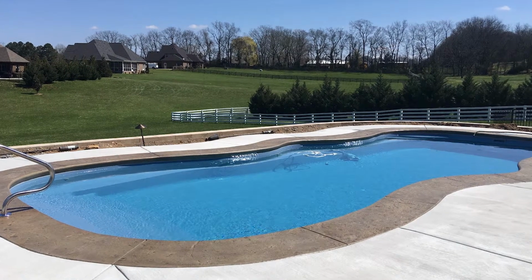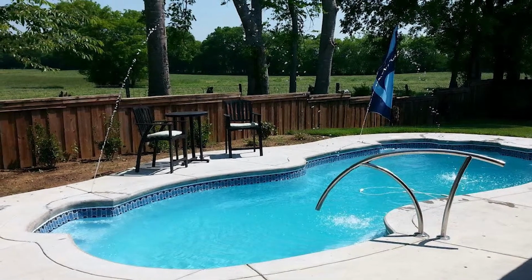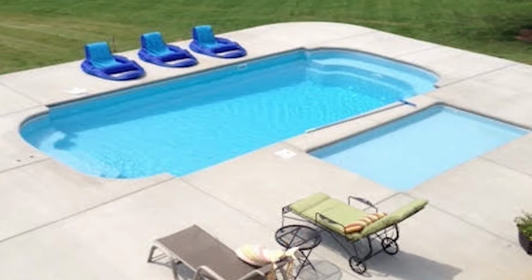And also, it is construction. We're going to be in their backyard. We're going to be removing dirt. We're going to have dump trucks in. We're going to have equipment in. But our goal is to be in and out in less than 3 to 4 weeks. We want to minimize the impact to their family life and to their backyard.